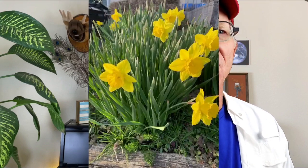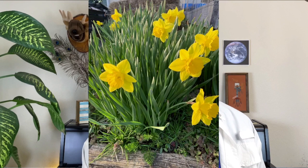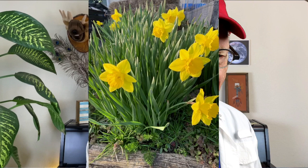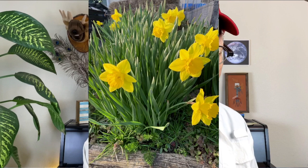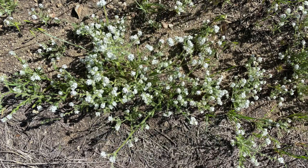Yay. So let me show you some pictures. First of all, let's look at Wanda's daffodils. Nice, huh? I love daffodils. Okay, and let's see. How about, we talked about little white flowers in that song. Little white flowers. Where is that? Colored flowers, yes. White ones, little white ones.